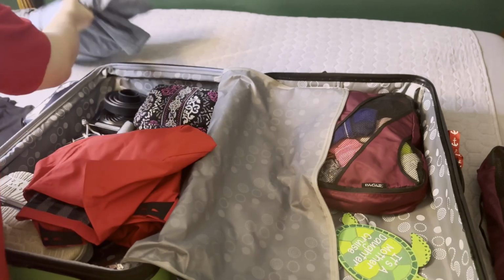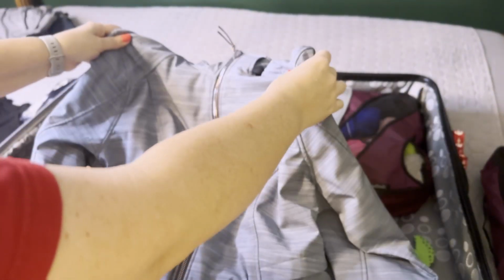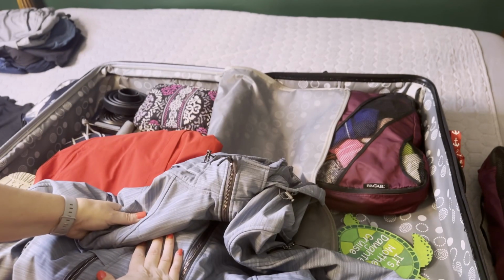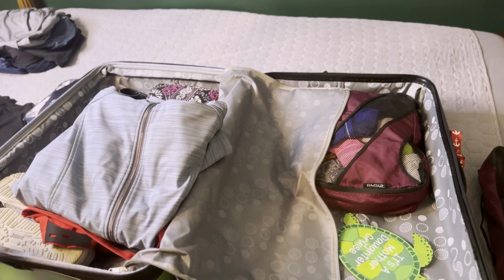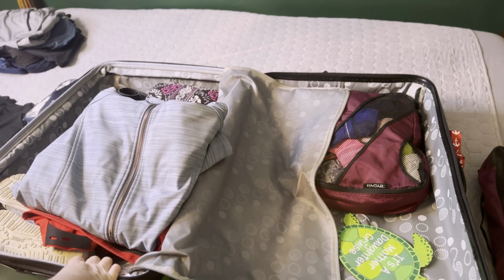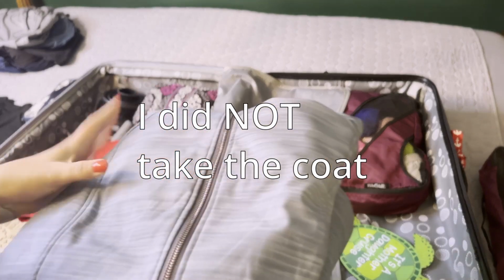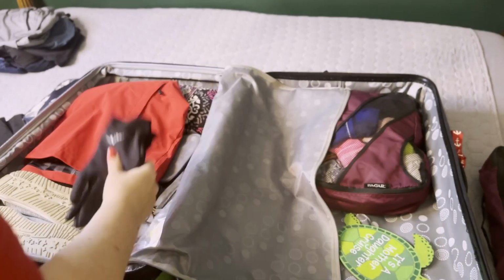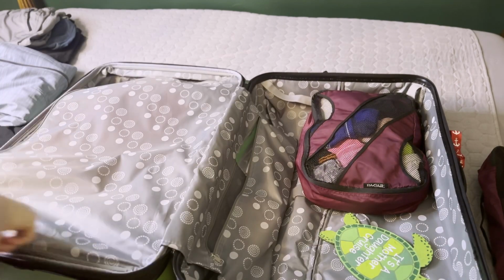Should I still bring my winter coat? This is not a heavy winter coat. It's just a regular winter coat. It's also water resistant, but I get hot really easily. But at the same time, it's going to be like in the 40s and 50s a lot of the time. So I don't know. I'm still undetermined about this. It may depend on the weight. Gloves, waterproof gloves. I got to leave room for this, but let's pack it as is.